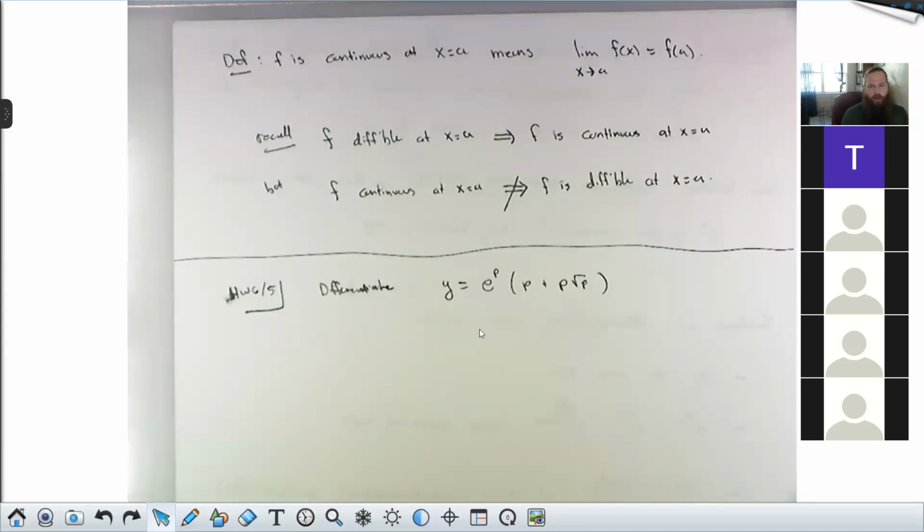So if we factor out a P from this, then this would be e to the P times 1 plus root P. And if I want to differentiate that, it would require 2 product rules, right? Because there are 3 things multiplying together there. It's a reasonable algebra step, and if we were just trying to simplify, I would say yeah, factor out that P. But because our goal here is to differentiate, I would like to minimize the number of rules I need to use.